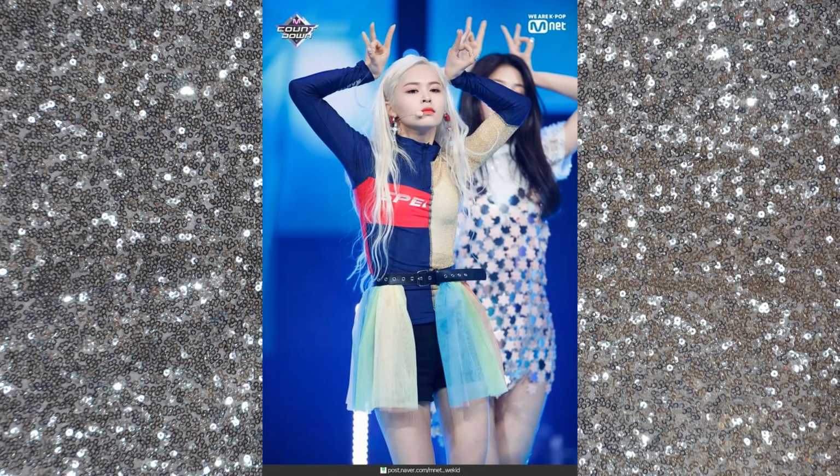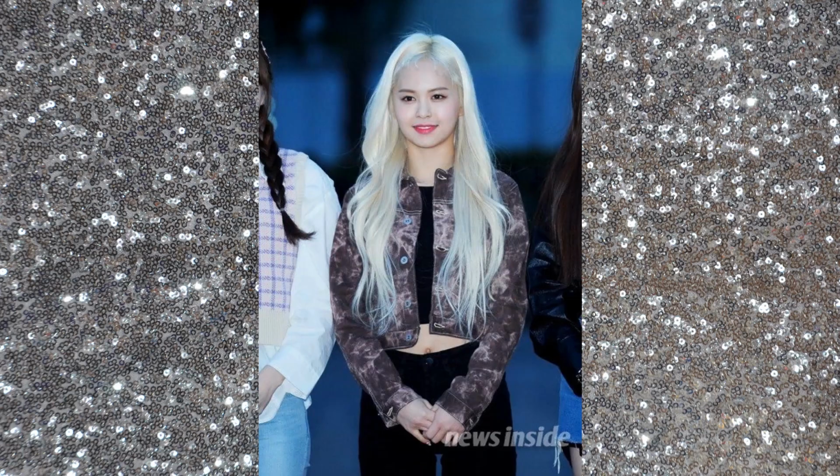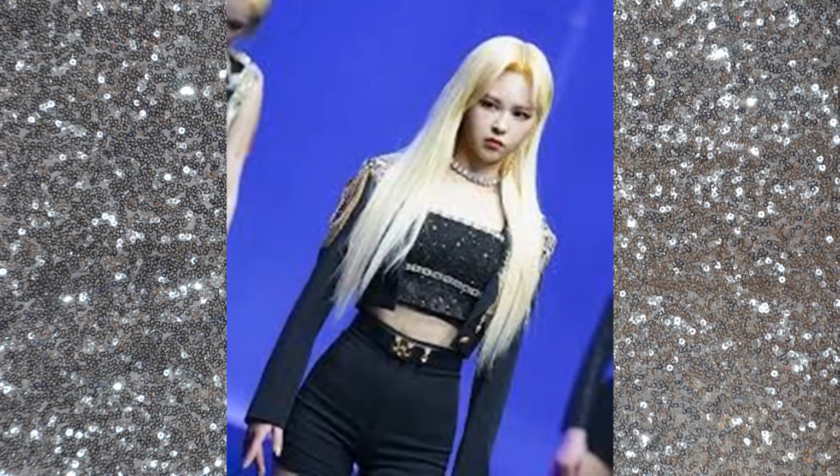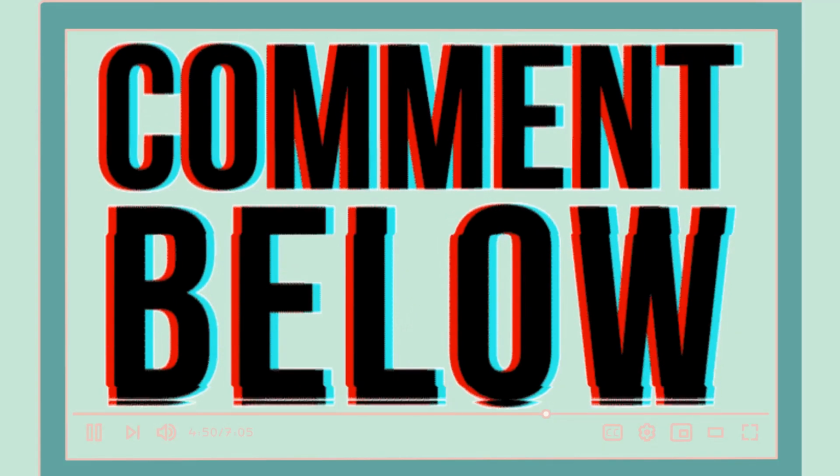Now that I say that she's an inverted triangle, I say this because her shoulders and bust are wider than the lower half of her body, and she also gives off the illusion of being an hourglass or a triangle. But this one was hard, guys. What do you guys think? What do you guys think of EU's body type?